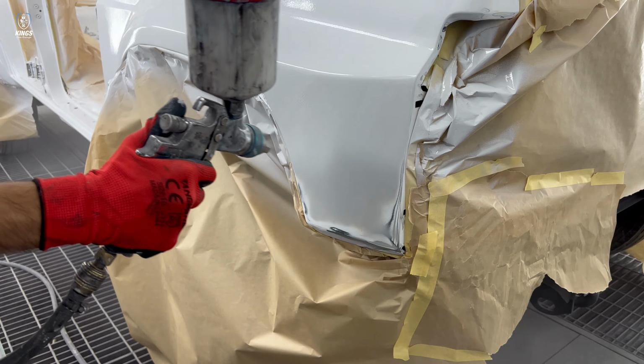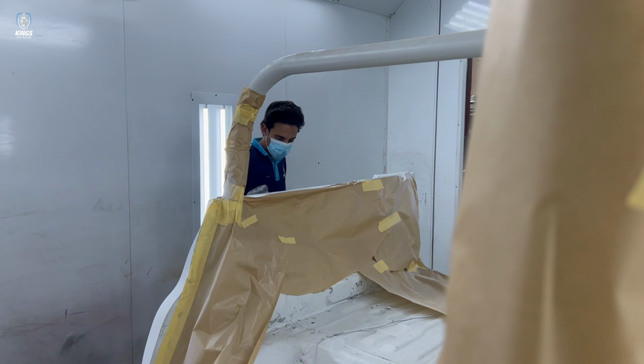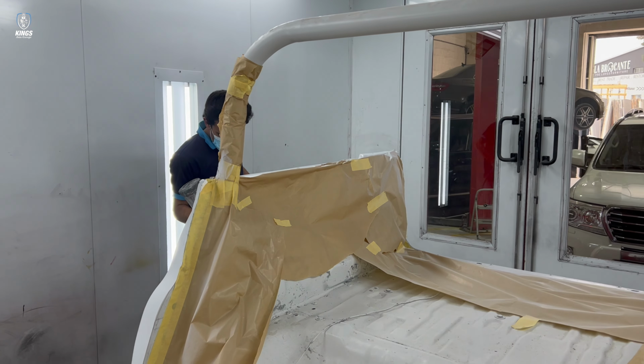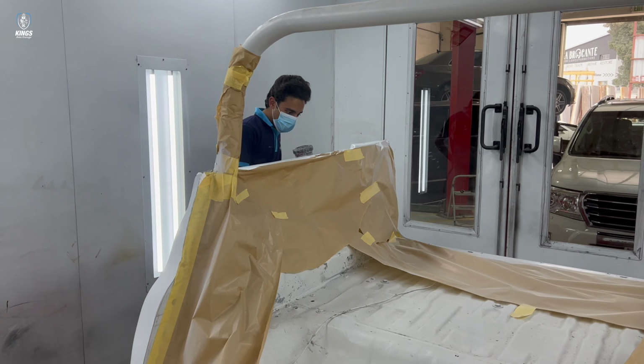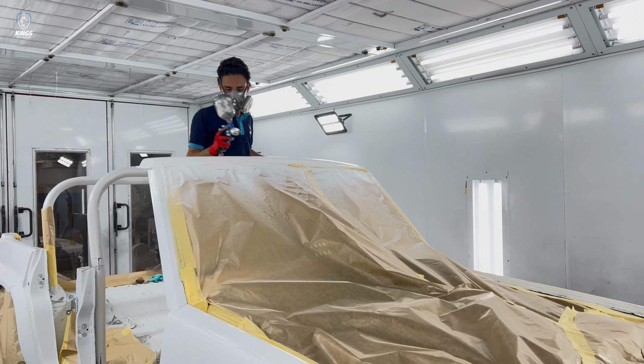The base coat was applied in a controlled environment using a professional spray booth system, followed by multiple layers of premium clear coat to enhance durability and give the vehicle that deep factory refresh shine.